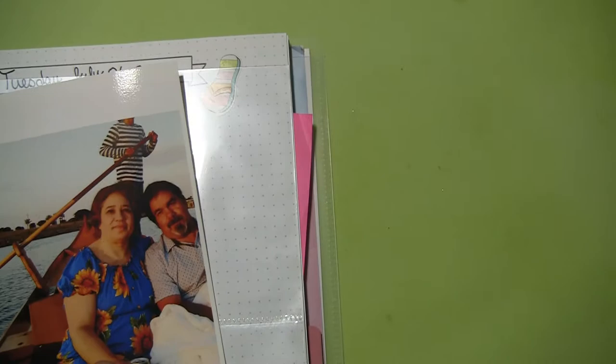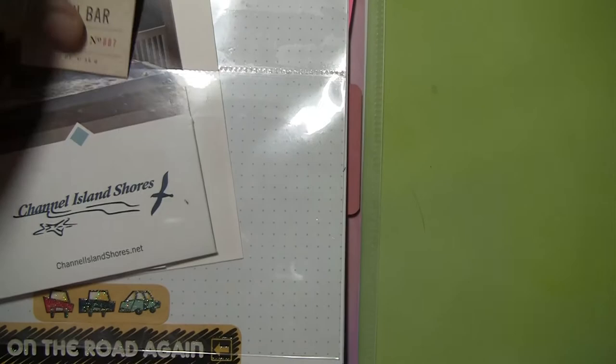I did take some stuff. I'm sorry, I'm out of frame. I don't know what happened. Here we are. This is a little card they give you with your keys, and of course the code is not valid anymore, so it doesn't matter if you see it.